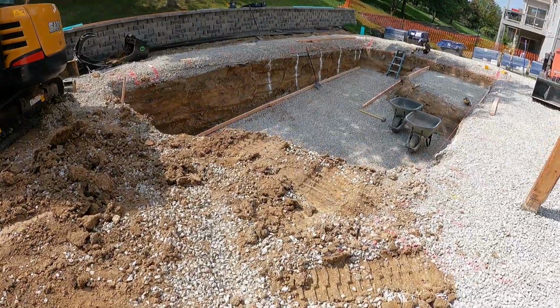And it's Sunday, so I'm gonna head home and get my yard mowed, go to my son's soccer game, and watch the Chiefs game. So we'll pick this up tomorrow.